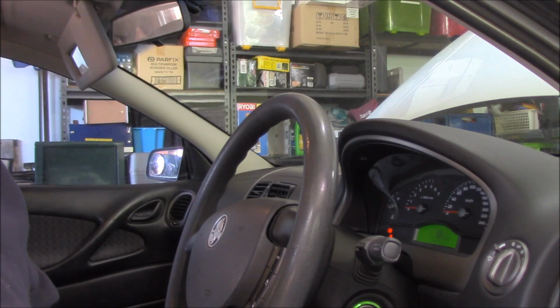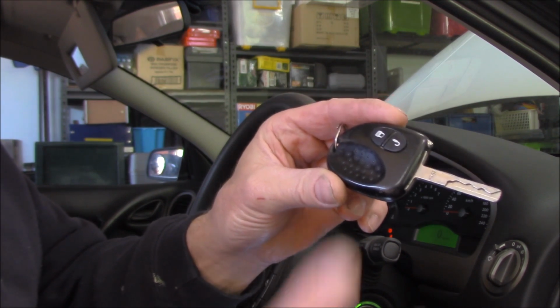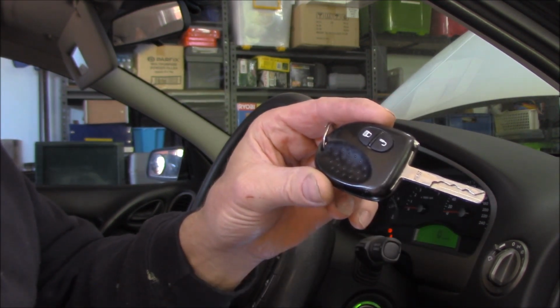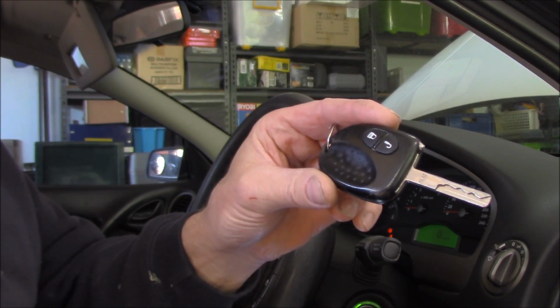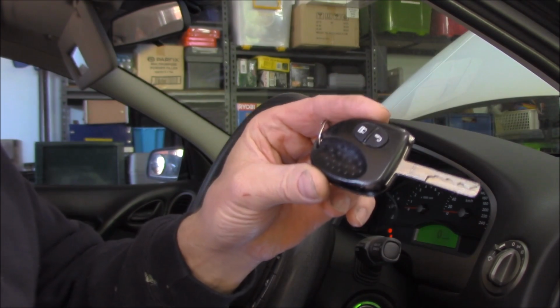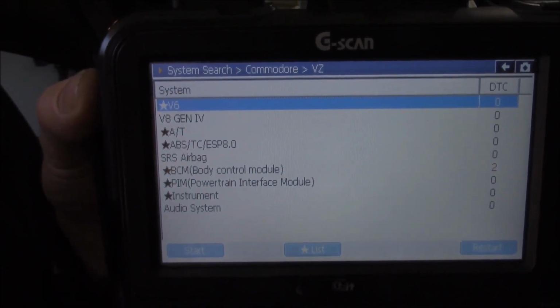While I've got the scan tool up and running checking for codes, the customer has also stated that his spare key occasionally plays up. He can press the button and it sounds the alarm, etc. But the key works as normal. So is there a problem with this particular key as well, or is it just a bit of a glitch in the matrix?